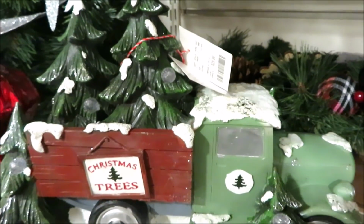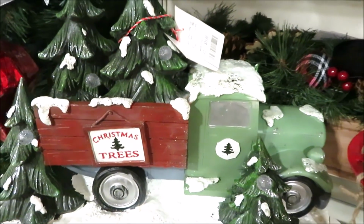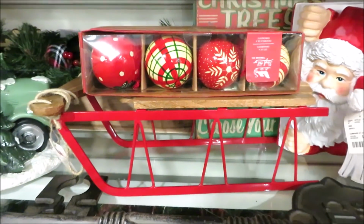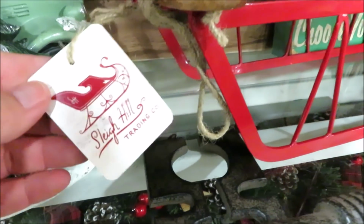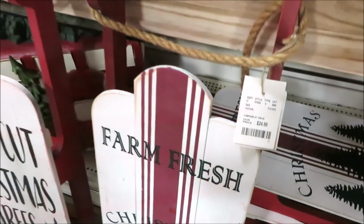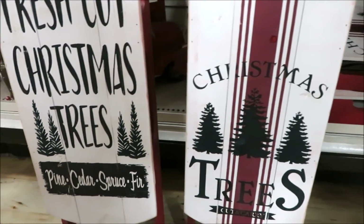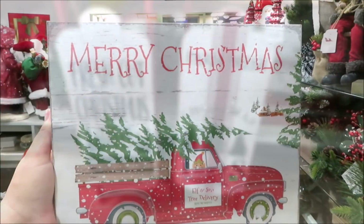Now they did have one truck that was not red. This green one, ceramic. It's probably more on the medium size of all of their vehicles. They also have a sled. Now we'll get a better look at these ornaments in just a second. Now that sled was $29.99. And I love this brand of Sleigh Hill. Pretty much everything that they put out, I am in love with. Here are some taller standing sleds for $24.99. These are very close in size to the ones I showed you guys at Walmart.